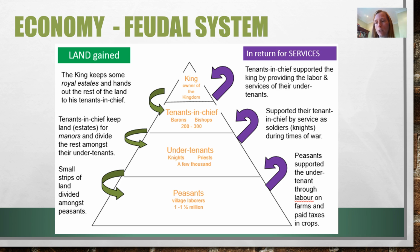So what we have is the majority of people being peasant farmers who barely earn enough to pay their taxes and then still have enough food left to survive. So they're paying taxes through their labour on the farmland, and they pay it in the form of crops, whether that be wheat or barley or any other kind of product. They give that to their under-tenants, and they then pass a portion of that up to their tenants-in-chief, which then gets passed up to the king. So everybody is passing up a service. Sometimes that service is physical labour on the land, and sometimes that service is in wartime.